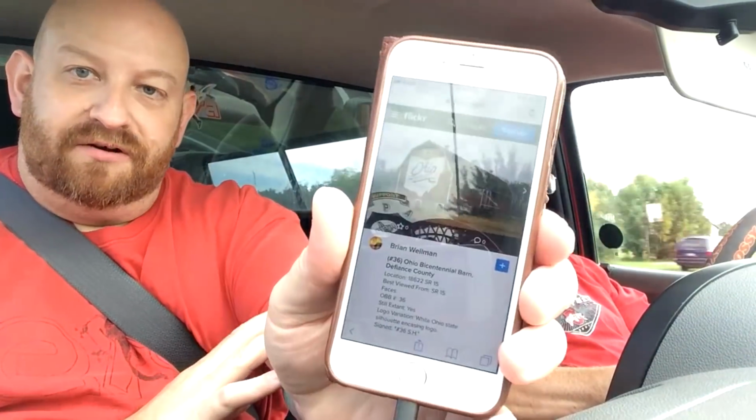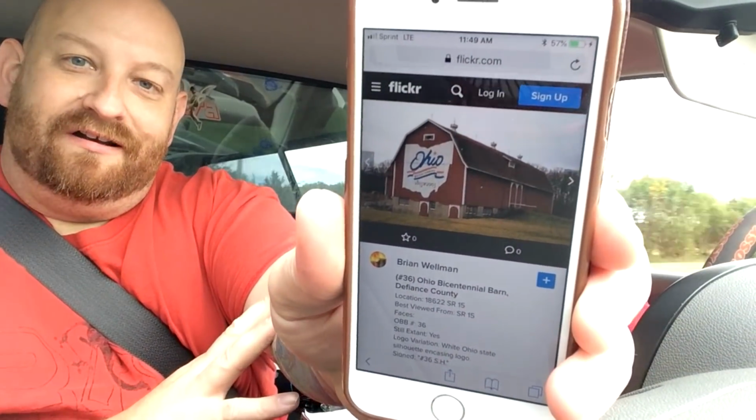Okay, we're about 8 minutes from this barn. This is what we're looking for. A big red one. That looks pretty cool. I hope it still looks like that. I would expect that's one that would have been taken care of, but you just never know. And I think this makes the fourth red one today. So let's keep an eye out here and hopefully find it soon.